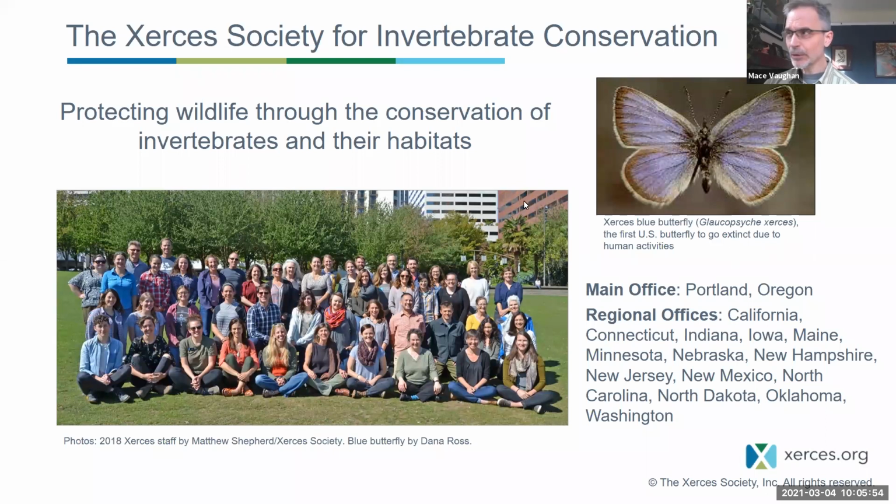For those of you who don't know Xerces, we've been around since 1971 with this core mission of protecting wildlife through the conservation of invertebrates and their habitat. And right now, when I started 20 years ago, there were just 5 of us in a little office in Southeast Portland. Only one person worked full-time, and now we've got 55 staff working full-time all across the country. We've got regional offices in California, Connecticut, Indiana, Iowa, Maine, Minnesota, Nebraska, New Hampshire, New Jersey. It's super exciting, and it's a super honor to work with these folks.